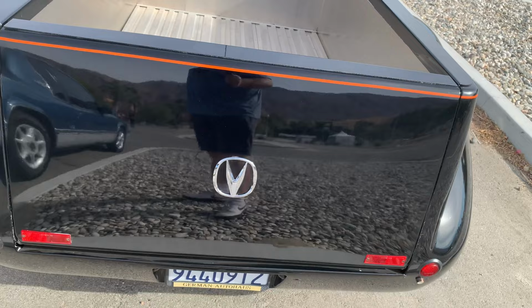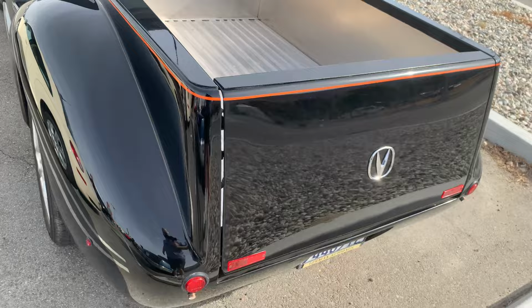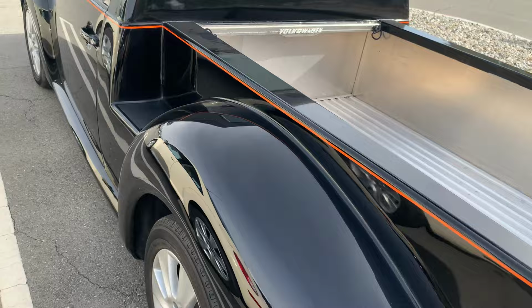I don't know why they put the Acura badges on upside down like that, because that's definitely a very identifiable badge to use. I look at that and I go, well, that's an Acura badge. Still, kind of an interesting build.